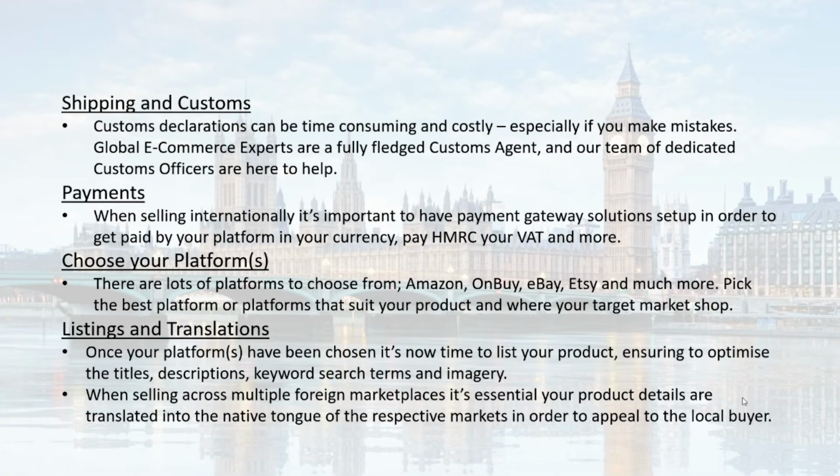Things like photos. The photos appeal to the right market. If you're selling a product in Sweden and the US and Australia, you might want a very different picture on there to what you've currently got. And I think we could talk for hours on all of these subjects. So I'm just going to try and cap it at a few minutes for each one to give you a flavor rather than everything you're going to need, because we could go on about this for days and days and days.